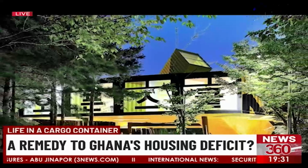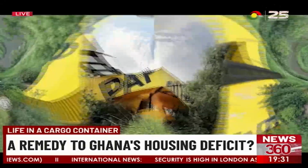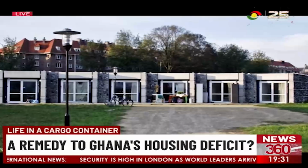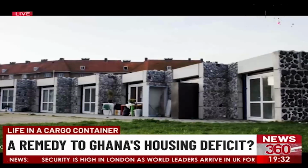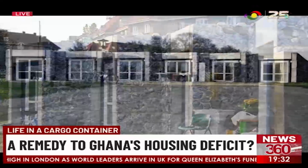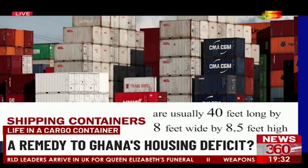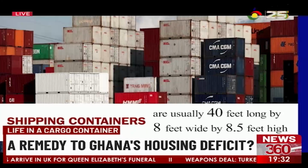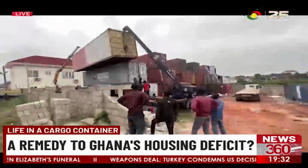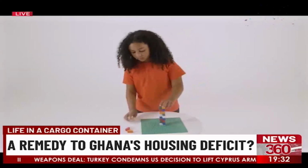In South Korea, there is a 2,600 square foot school made up of shipping containers. Amsterdam-based Temple Housing has been building student dormitories, low-cost work accommodations, and office buildings with 40 by 80 steel blocks. Shipping containers are usually 40 feet long by 8 feet wide and 8.5 feet high. Stacked together, they create buildings just like children fixing Legos together to create a building block.